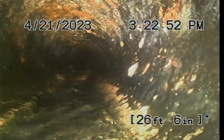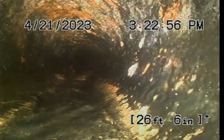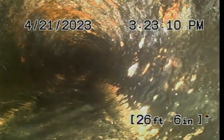So the clay looks good. It was definitely not roots that backed you up. What I was seeing on your previous footage, from what I'm seeing now, everything as far as the clay has remained the same. Nothing's shifted, nothing's moved, everything looks on the up and up. The tap connection looks great.